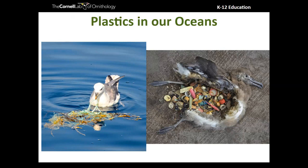So the challenge is that when plastic ends up in our ocean and begins to degrade in the water, it releases a chemical that smells to the birds like their food does. So it can actually attract them into eating it, which is a big problem.